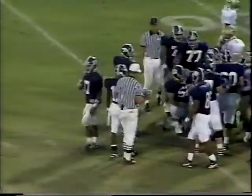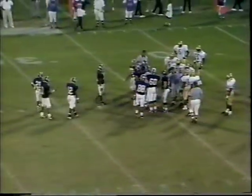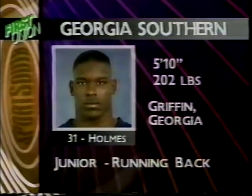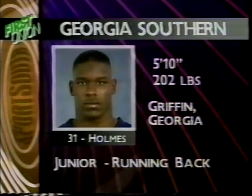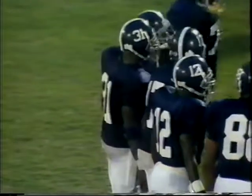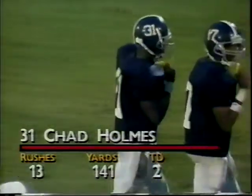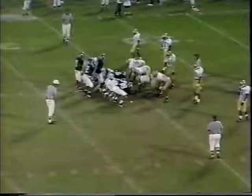And as Holmes and others protect him, let's send out our congratulations for our first Union player of the game. And what a game he's had. There you see him from Griffin, Georgia, 5'10", 202, a third-string fullback stepping up big time. Chad Holmes, over 140 yards rushing today. Our congratulations from First Union and the Southern Conference for our player of the game. And there's the numbers on him with a couple of TDs. Big day, a Cinderella story, if you will.